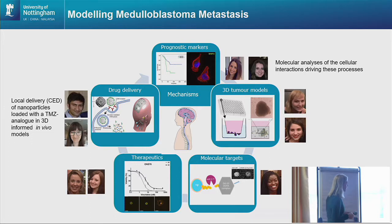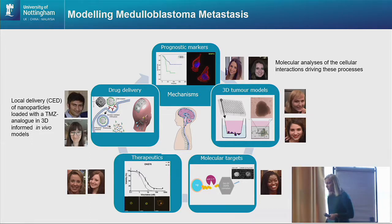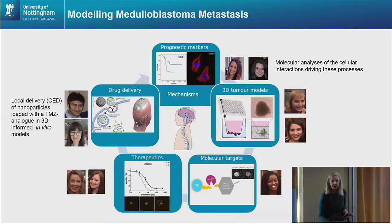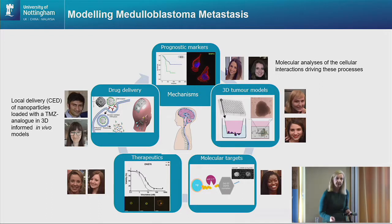We're also doing convection-enhanced delivery work, where one of the drugs that we tested in our system, which was highly effective, we've taken forward into preclinical work where we're looking at CED delivery. And we actually switched that to diffuse intrinsic pontine glioma because that was a better system. And we showed the same drug, which is a novel temozolomide analog, to be just as effective in DIPG, and we're working with that, and hopefully we'll bring it back to medulloblastoma.